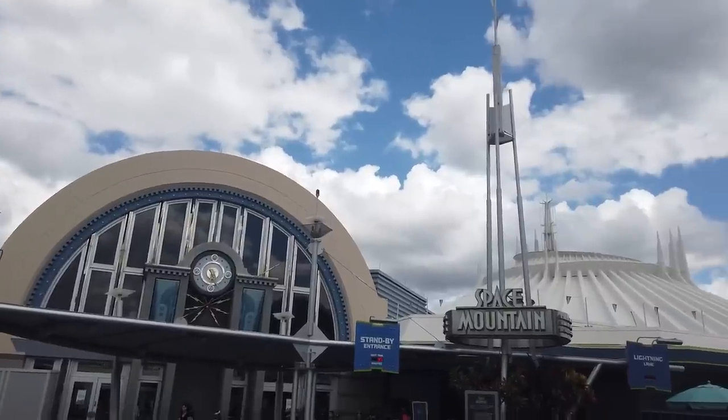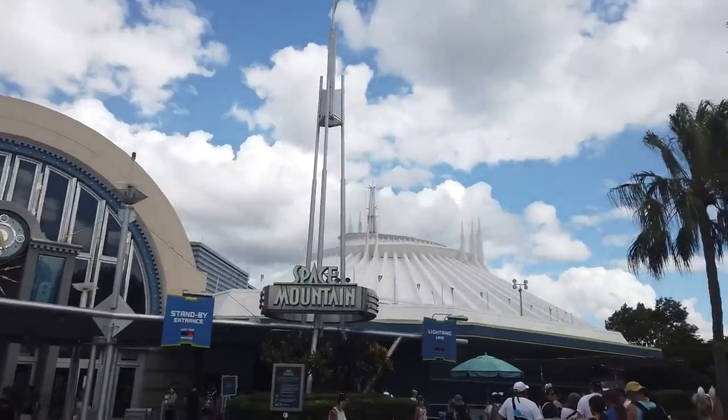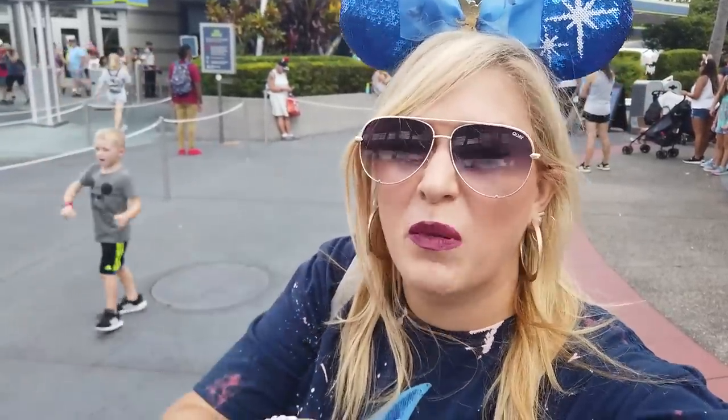Kicking this day off by blasting off into space, the first ride we're going to talk about today is the ever-popular, much-beloved Space Mountain. Space Mountain is the one and only thrill ride we'll be talking about today, considering we covered Thunder, Splash, and Seven Dwarfs Mine Train in the last video. But Space Mountain is also my favorite of the Magic Kingdom mountains.